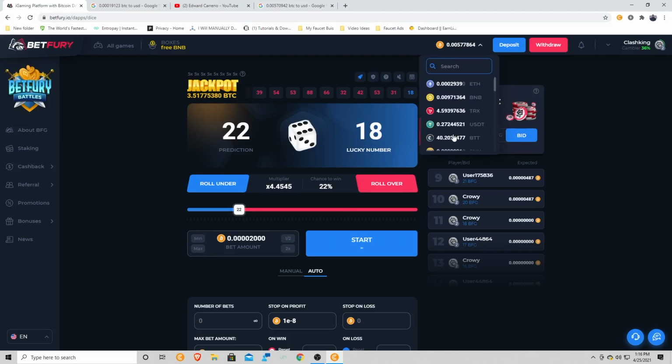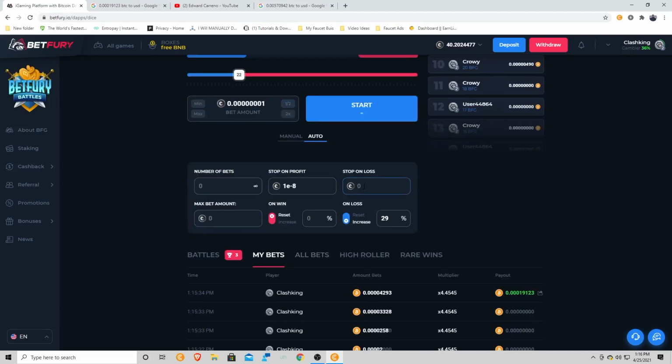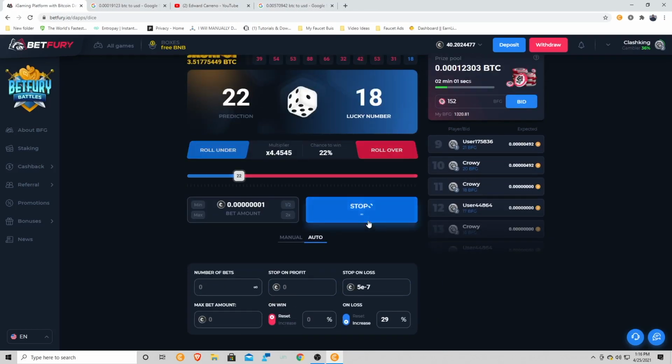So let's just go over here to the same one, BTT token. Let's go all the way down to 1 Satoshi real quick, and once we have reached 1 Satoshi, you're gonna come down here where it says stop on loss, 0.1234567. So I believe that's right. Yep, that's right. I want it to look just like this, and we're gonna let it roll again.